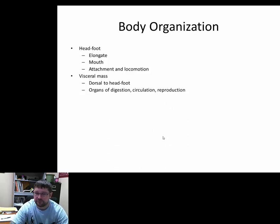The visceral mass, again, is the second portion of the body. It's normally dorsal to the head-foot, and this is where the main physiological features of the organism are housed: digestion, circulation, reproduction.